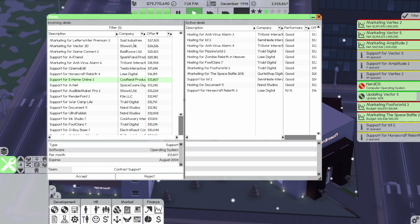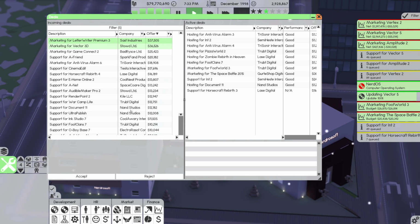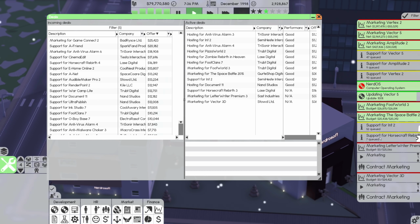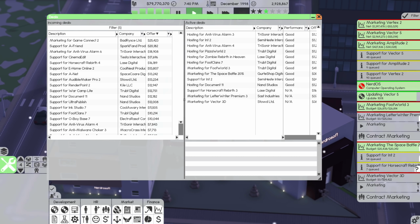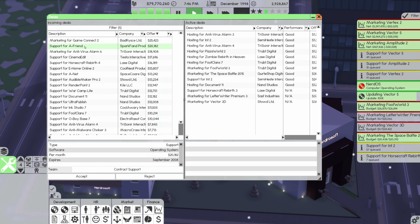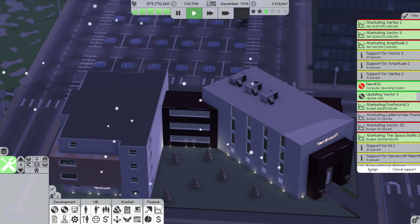And it's thrown some contracts at me. So we have some marketing opportunities. Let's go ahead and take those. We'll give them to the contract marketing team and they can deal with those. We'll just move them above the support tasks and hopefully they can deal with 2 more. We have support right here, which is pretty good. We'll take that as well and minimize it.